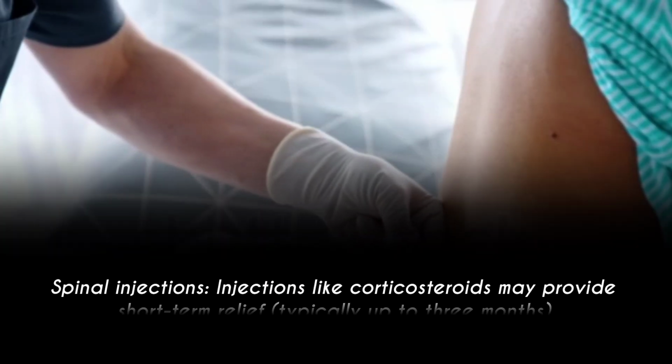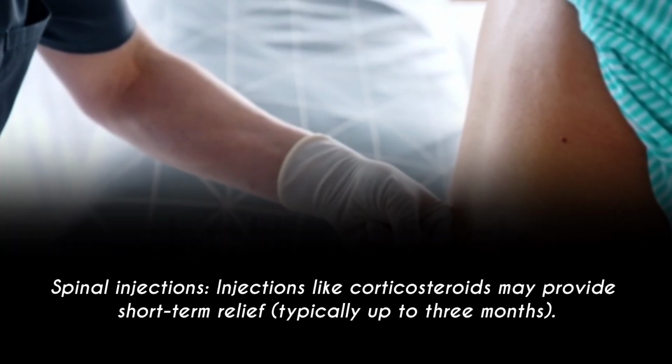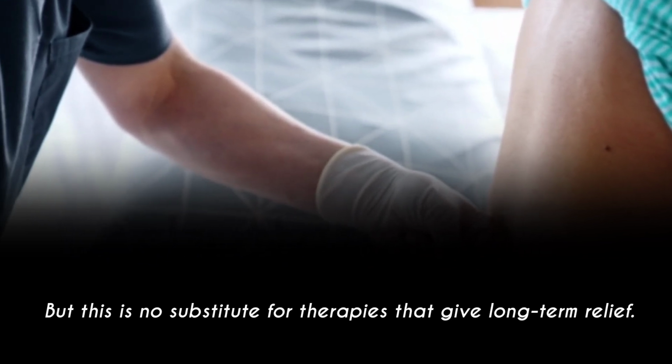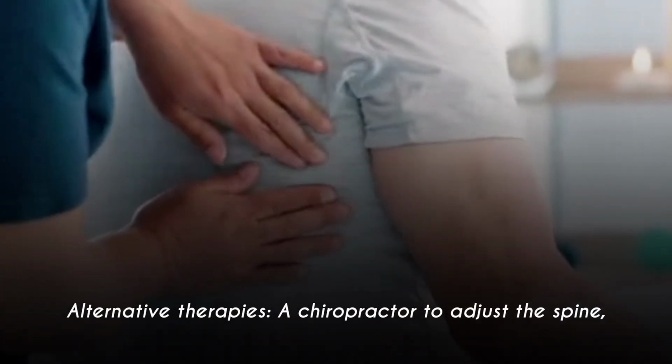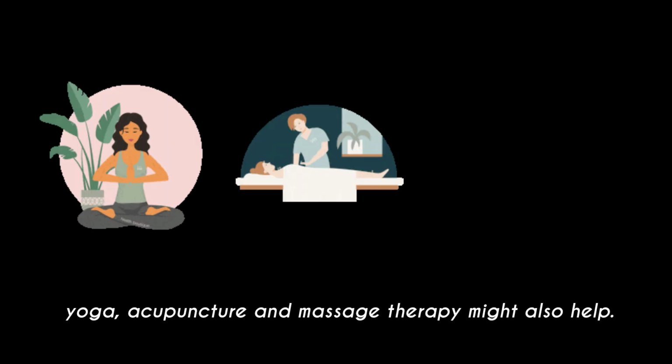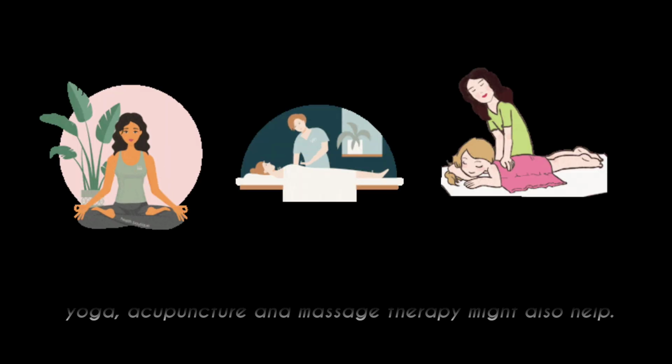Spinal injections. Injections like corticosteroids may provide short-term relief, typically up to 3 months. But this is no substitute for therapies that give long-term relief. Alternative therapies, a chiropractor to adjust the spine. Yoga, acupuncture and massage therapy might also help.